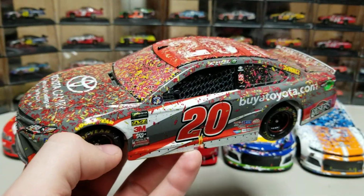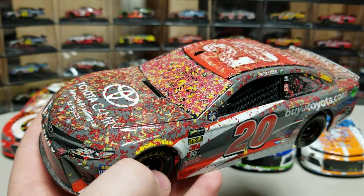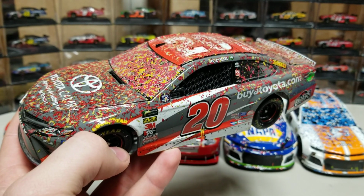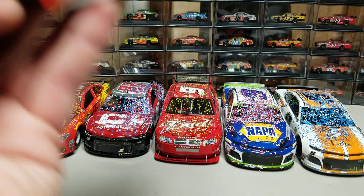As I said, the biggest thing about this car that really does put it up at number 1 is the fact that they actually had to make the logo show on the hood because the original car, which Eric Jones still has, I believe, had so much confetti on it you couldn't read the logo, and that is deserving of the number 1 spot.